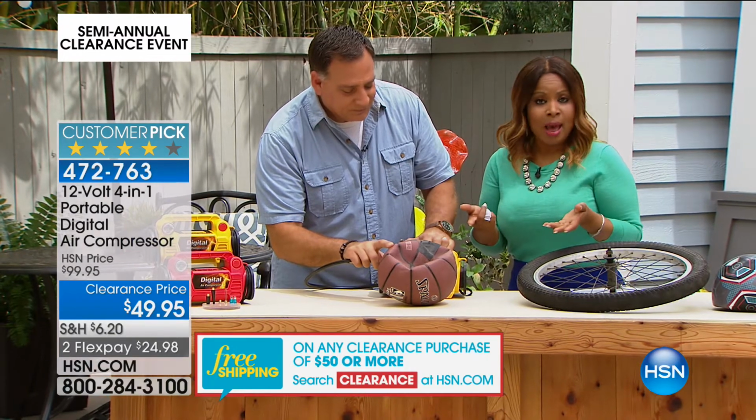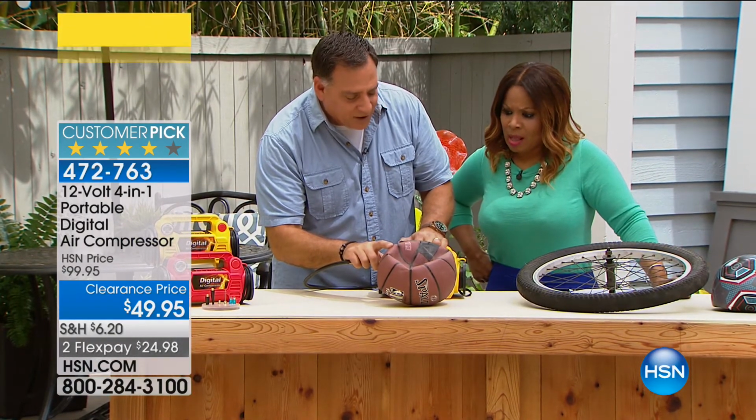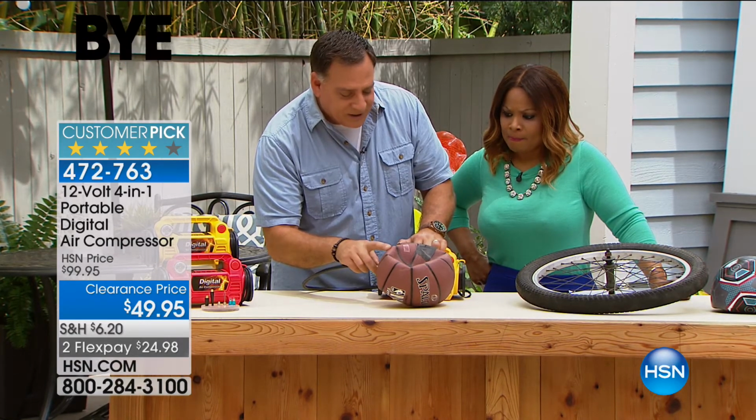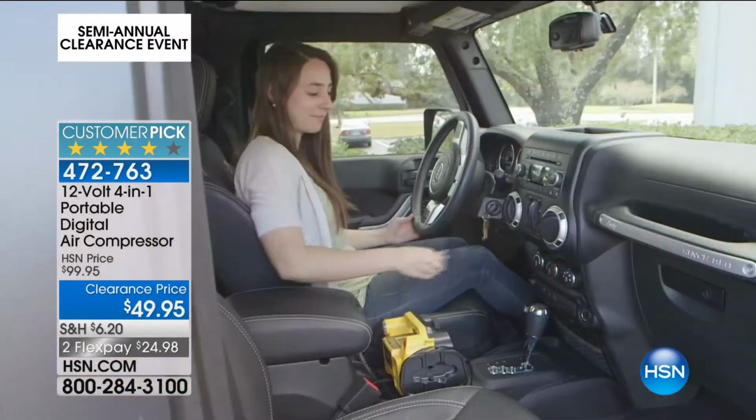All right. Does this happen to you? I think it's happened to everybody, right? You preset the pressure that you want here, and you press the inflate button, and it inflates the ball right here. Actually, my power keeps going out over here. I'm having a little power issue right now. Well, that's okay. We'll get that all worked out.